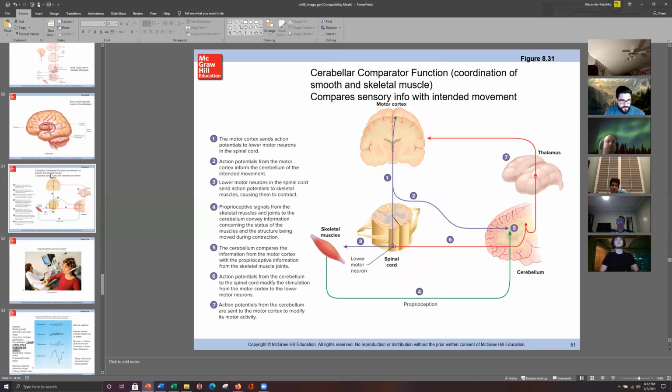All right, let's see. So this is kind of cool. This is what I was talking about with accentuating the effects of a response to a reflex. Sometimes the reflexes are super exaggerated and we don't need that same magnitude of response to a particular stimulus, right? So we have this cerebellar comparator function, which is where we can coordinate smooth and skeletal muscle activity with sensory information. So this is how we're able to control not only our responses to things, but how we can fine tune our muscle activity to what we want them to do.